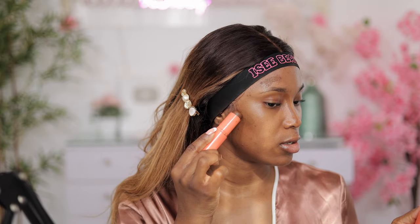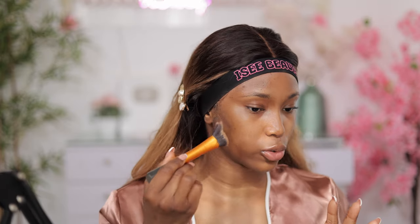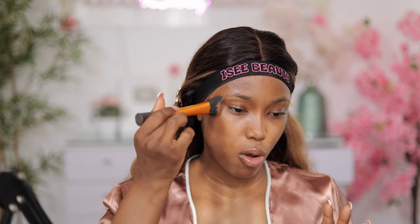So I'm going to be using this Juvia's Place foundation stick in the shade Katina, just a little bit, because it is super pigmented, just a little bit there as well, and we'll call it a day and just buffing that in. This is going to kind of help not just shape but also add coverage and correct or cover up any blemishes I have over here.